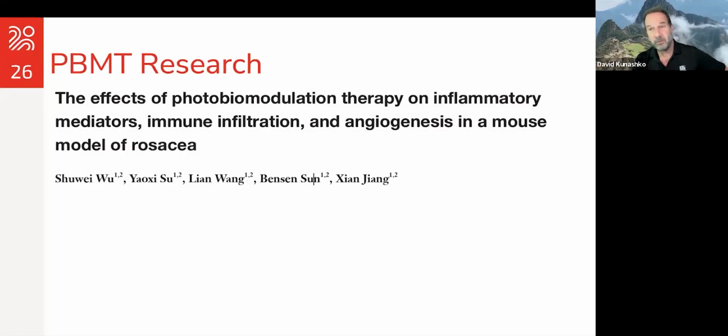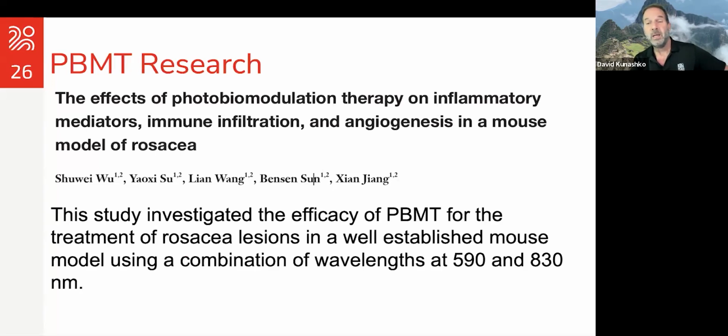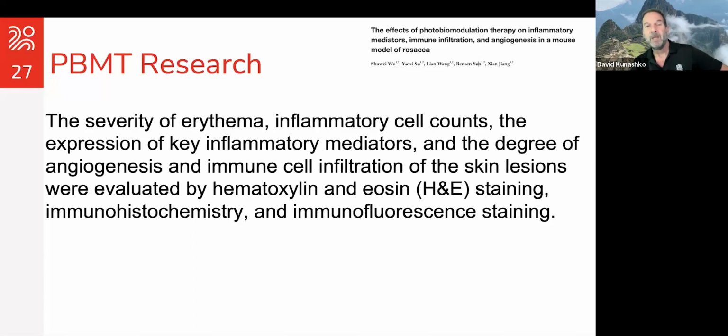There is some research. I'm going to be straight up front. There's not tons of human trials, a little bit, but mostly cell and animal model research, but it's still relevant. First one is on the effects of photobiomodulation on inflammatory mediators, immune infiltration, and angiogenesis in a mouse model of rosacea. So they looked at combining 590 and 830 nanometers. So that's more into the blue and the near infrared. I don't know why they didn't use red.